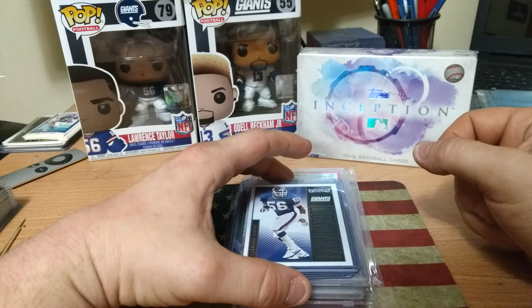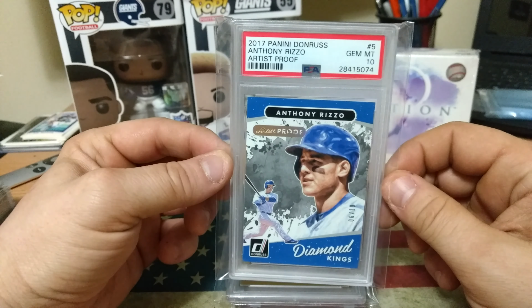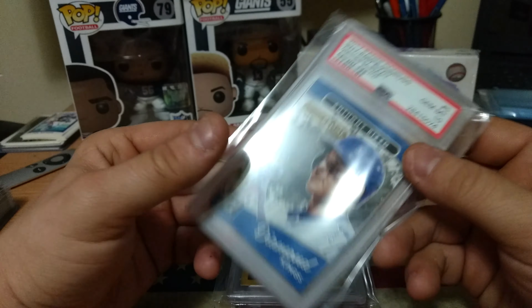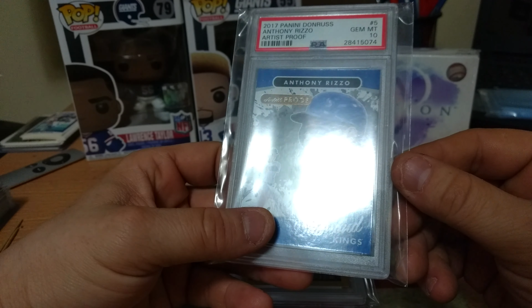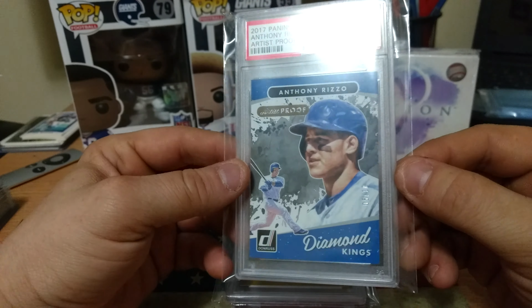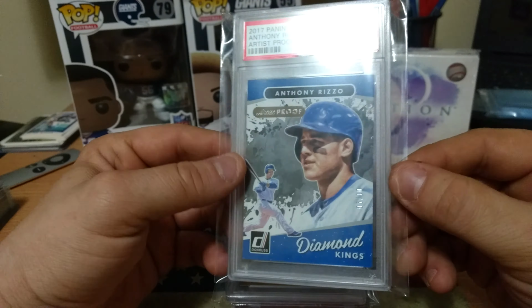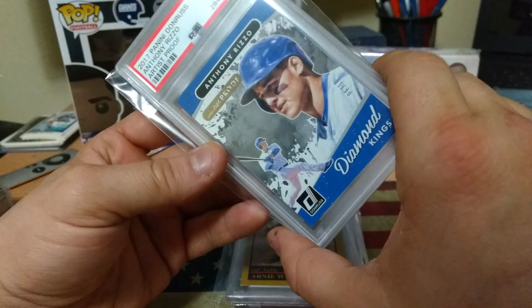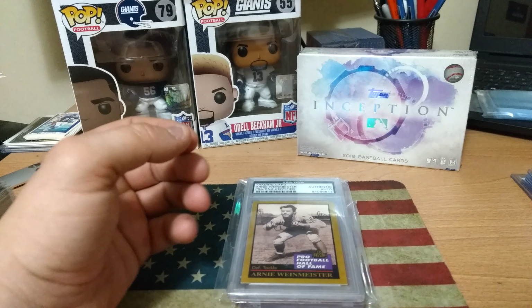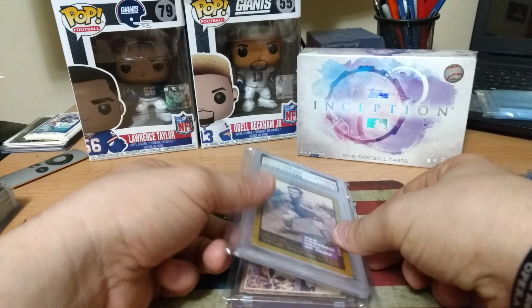And then this, he only had for $5. And I thought that was insane. I mean, I didn't even do a comp check or anything. The artist proof, Anthony Rizzo, 6 of 10, and it is a gem mint 10. To me, it just seemed like a no-brainer. I'll find a Cubs fan or something. This was pretty sweet.